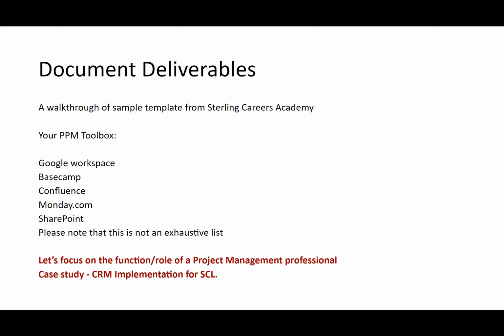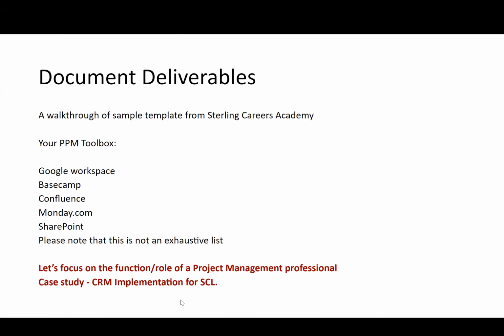So next slide. We just want to walk through some templates. So these are just your PPM tools and examples. For instance, with Sterling Careers, you've got the Google Workspace, Basecamp, Confluence, Monday.com, and I've added SharePoint to that. And the list is endless, there are so many tools. Businesses will provide you with different PPM tools, some that, even if you have 20 years experience, you've not heard about before. It all depends on where you are lucky to get a job and what they provide you with. You can type on the internet and you get a long list of PPM tools. That's project and portfolio project management tools.